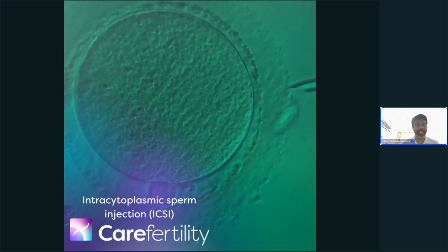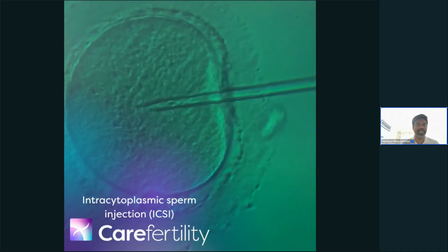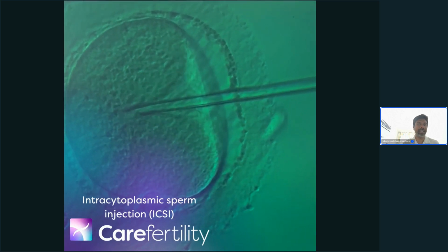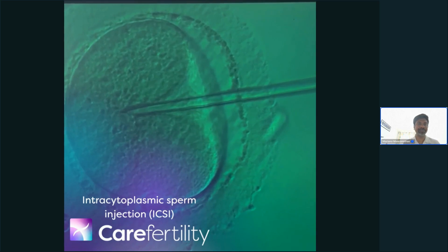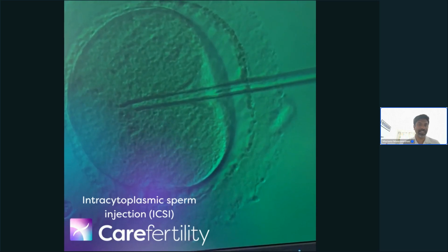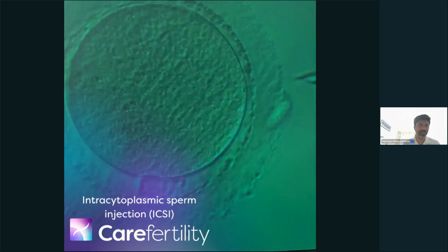So this is the egg in the center, and on the right hand side is a needle and the sperm inside. And basically there is an entry of the needle into the egg, and then the sperm is injected into the egg. And the aim of this process is to help with fertilization.